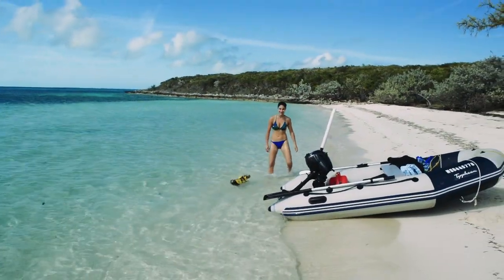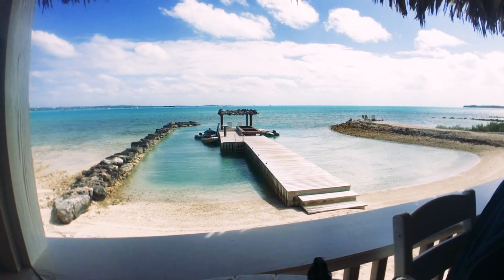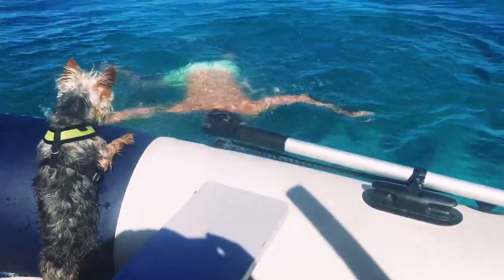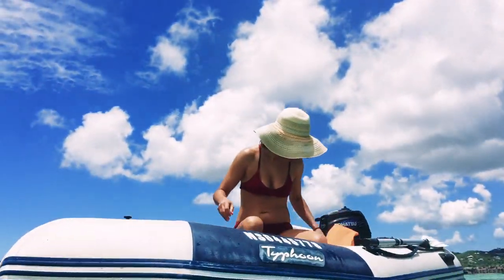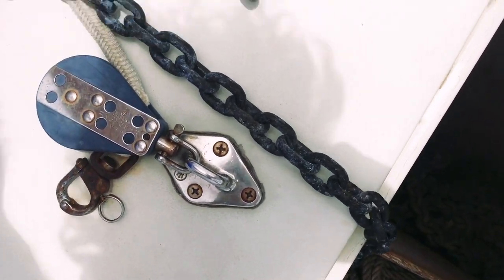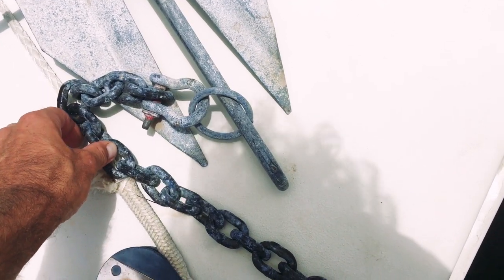Another thing we didn't plan for was anchoring the dinghy. You just don't think about it when you tie your dinghy up to a dock all the time. Down here, every time you stop at a beach or go snorkeling, you're going to need a dinghy anchor. And our little anchor with just a rope wasn't really doing the trick. We needed a chain. If I could do it again, I would have bought a few feet of chain to put at the end of this little anchor just to hold the anchor shaft down and keep it bedded in the sand. This is some used chain I picked up in Georgetown just out of pure luck.